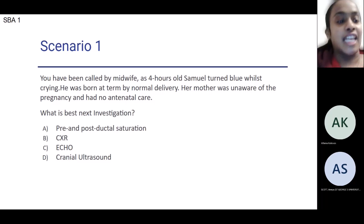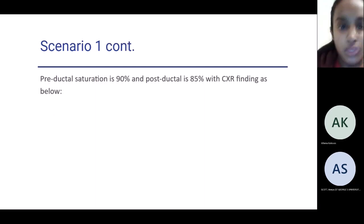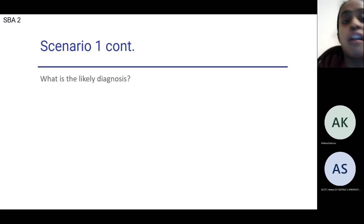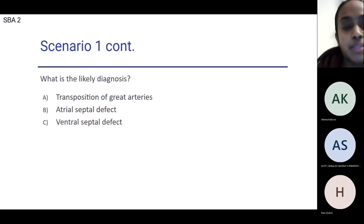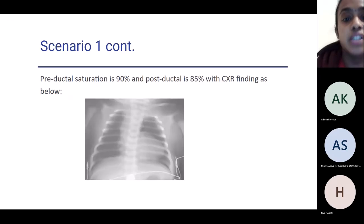Perfect. So you would probably do most of those investigations, but the first thing that you would do is history, examination, and pre and post ductal SATs. Upon doing it, you found that the pre-ductal SATs is 90% and the post-ductal SATs is 85%. And this is the chest X-ray of little Samuel. After seeing this, what do you think is the likely diagnosis? Transposition of the great arteries, atrial septal defect, ventricular septal defect, or tetralogy of Fallot? I'll go back to the X-ray so you can have a look at it again.